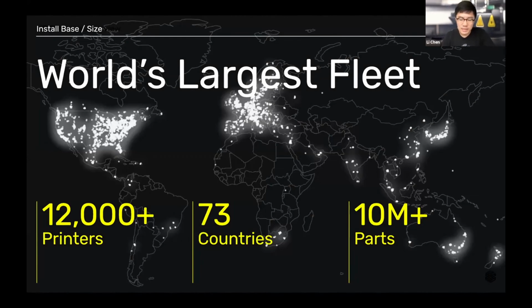Like I said, we have so many printers. Right now there are already 12,000 printers in the world, and all those operating behaviors we try to learn at the back end. We try to improve your machine's capability and performance. And right now, for all the customers together, we have already printed more than 10 million parts within 73 countries.